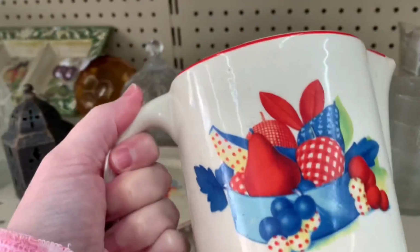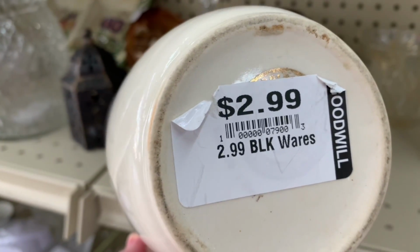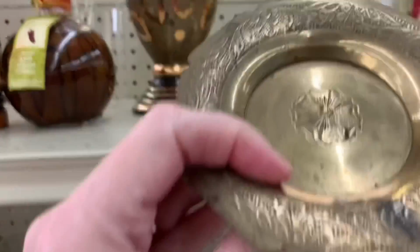You guys, look how cute this piece is. This is adorable. I could see you using this to decorate for the 4th of July. I didn't pick it up, however, I thought that it was a very lovely piece. I'm not sure if it is stoneware or what, but I thought that it was adorable.